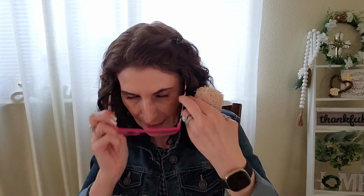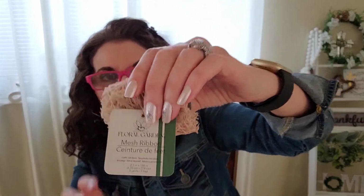Anyway, so how much is this? It just doesn't say. I don't know how many feet are in here or whatever. Let me get my glasses on. Almost done, guys. Just a few more items. Oh, 2.5 inches by 108. So it's 3 yards, 9 feet. This is so pretty and unusual. I really like that. Okay, and then I got this cosmetic bag, Sassy and Chic cosmetic bag.